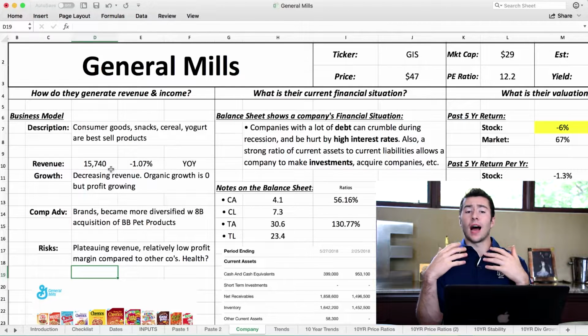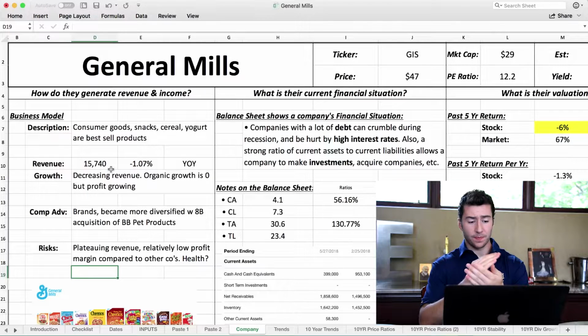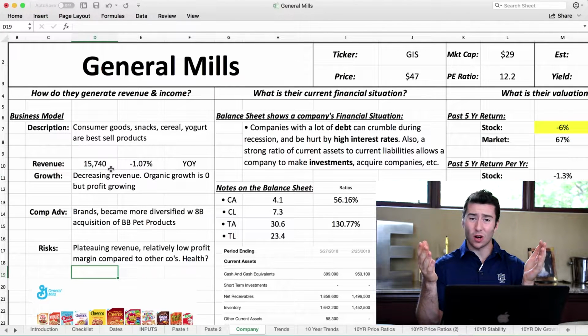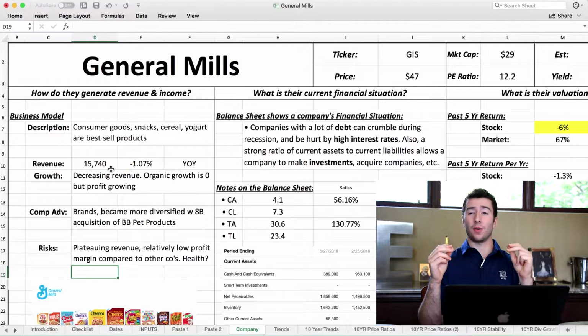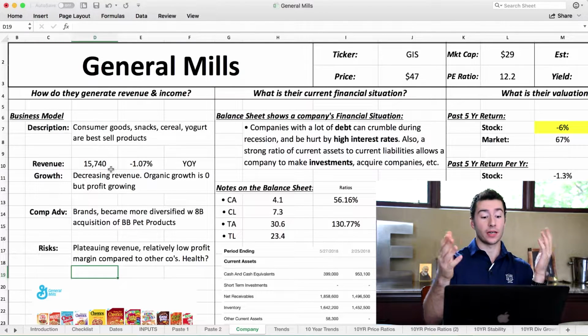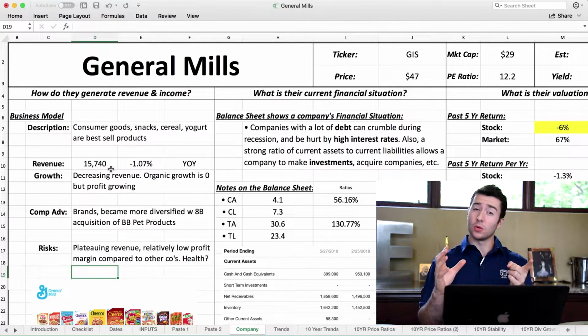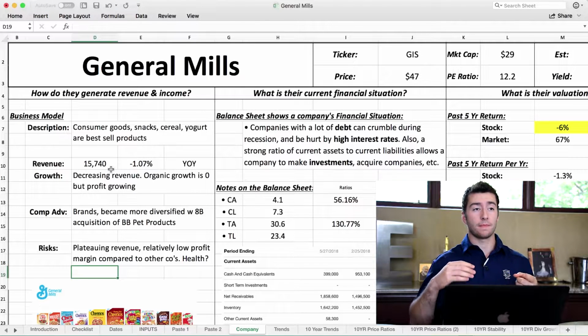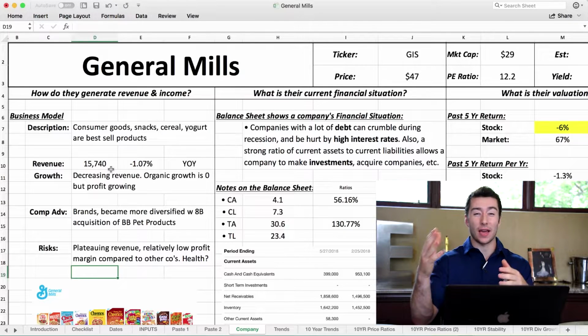Some important notes on growth is that they have a trend of decreasing revenue. Organic growth is at 0, but profitability has been growing. That's a very interesting scenario, and there's a really cool chart I'll be bringing up later to explain that. One unique competitive advantage is their brands. I mean, you'll see with most dividend blue chips, their brands are huge. Brands are huge to overall success now and in the future.